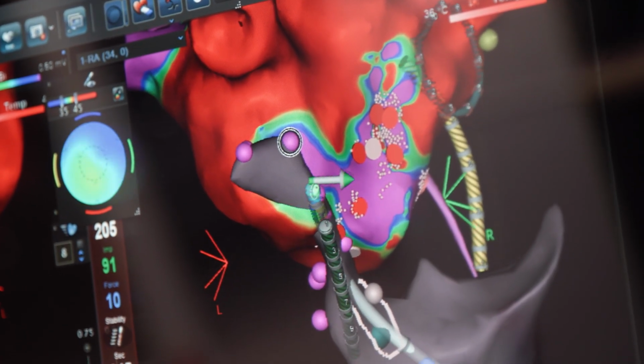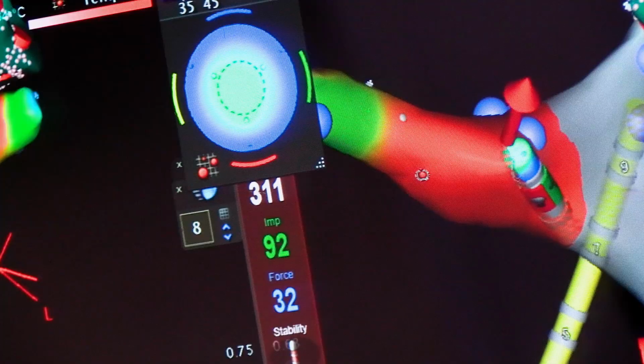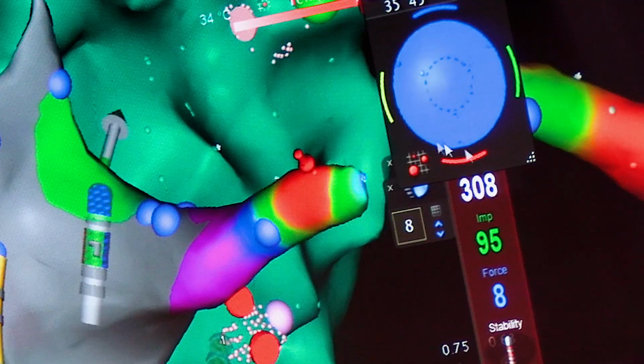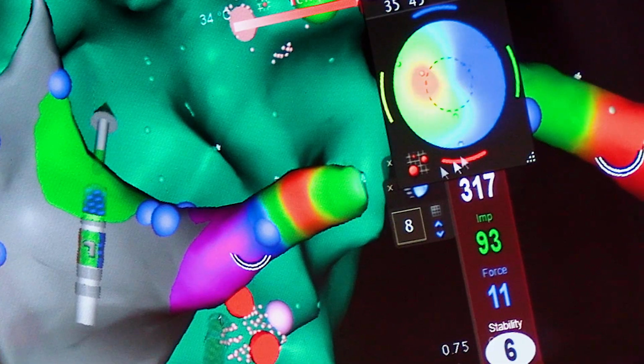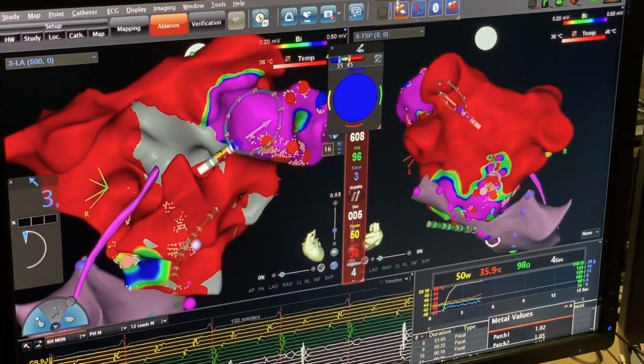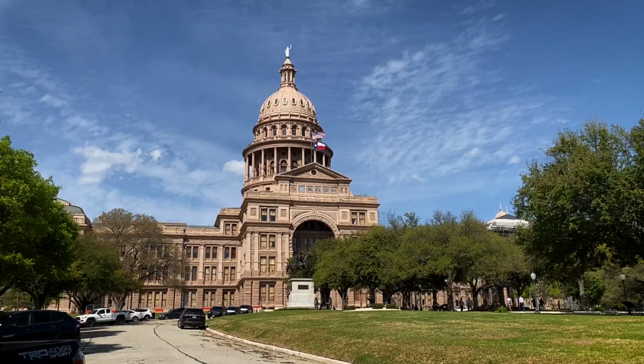Force-sensing RF catheters enable operators to know if they have good tissue contact without the need to see it on imaging. One of the keys to moving to a low or zero-fluoro workflow is having the entire EP staff well-trained to know what physicians need to perform the procedure without X-ray. The Texas Cardiac Arrhythmia Institute in Austin, Texas is doing it well.